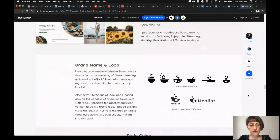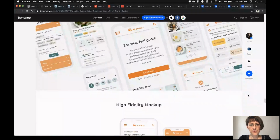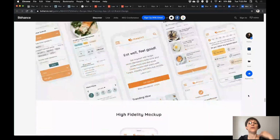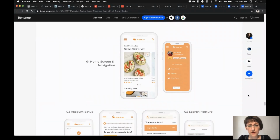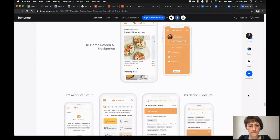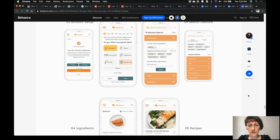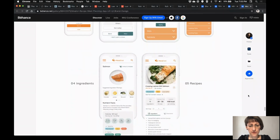Let's go through. Yeah, this is actually the issue I see in UI designers' portfolios, that I end up having to scroll quite far in order to really see any UI. So I start questioning if the person is a UI or a UX designer, or is not sure yet.